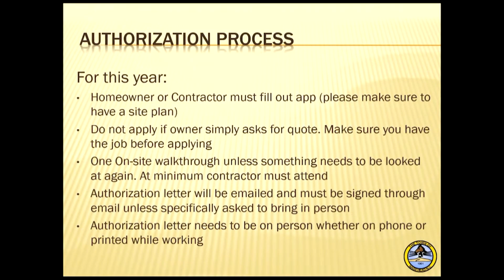Same as last year, as years before. Homeowner or contractor can fill out the applications. Contractors, if you're asking or getting asked for quotes, please don't do the application, because we don't want to have a bunch of different applications for the same property. So make sure you have the job first before you go ahead and do the application.